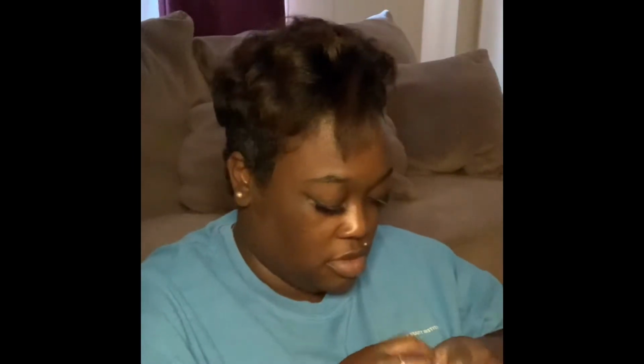Okay, so I guess it's just a chrome, and this is in the shade Trust Fund. Let's open this up. I want to see what this looks like. Oh. Okay. Well, it's a little bit too late to be getting something like this, because it's about to be fall here where I'm at. If it was summertime, then I could have used this, but Ipsy, you're a little bit behind. But that's all I got in my Ipsy box this month.